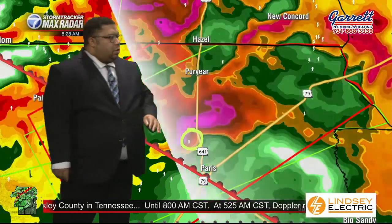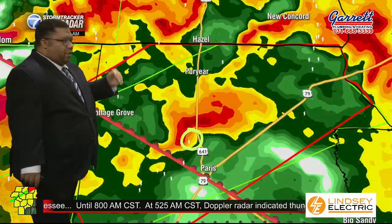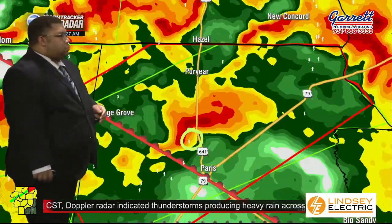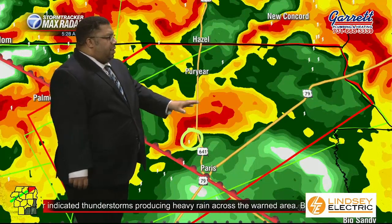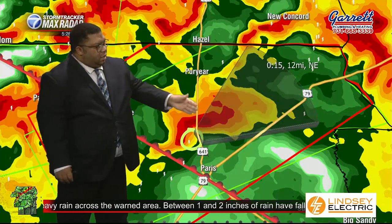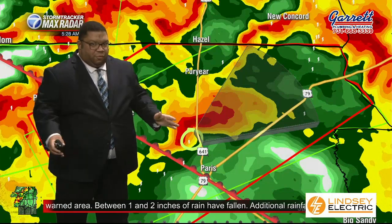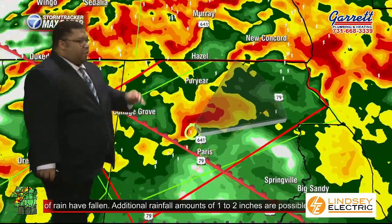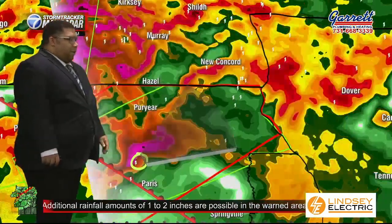Let's go ahead and I'm going to put a track on that one because it really looks like it's tightening up. All right, let me roll it back just to get a sense of direction. But the good news is it is north of Paris, away from the urban area there where there's a lot more folks. But it is moving off to the northeast, probably about 30, 35 miles per hour there.